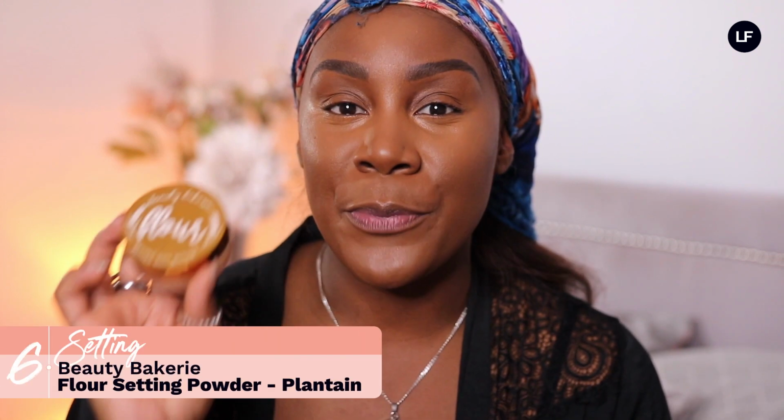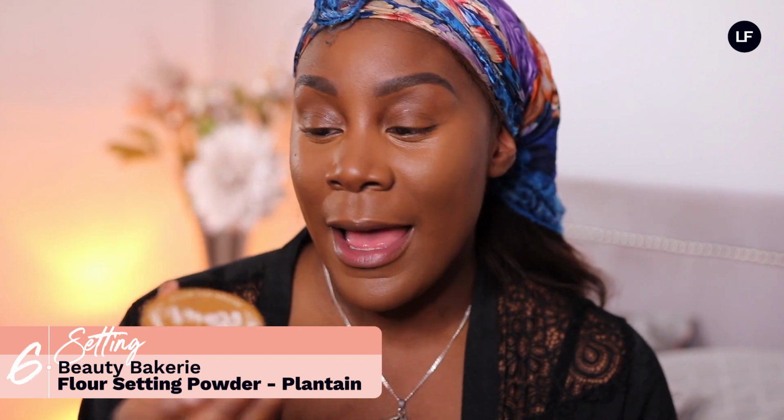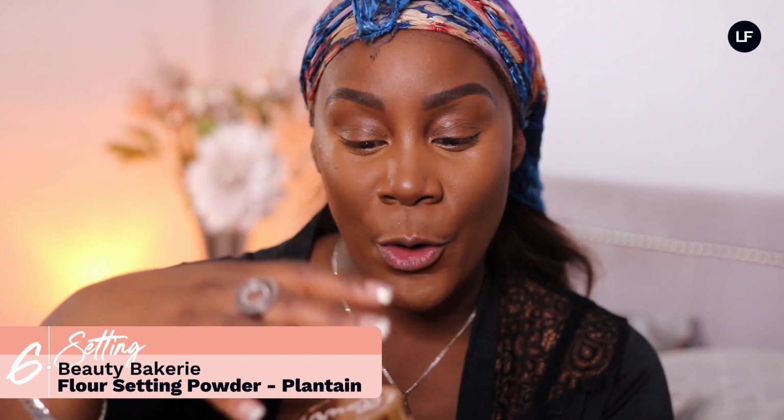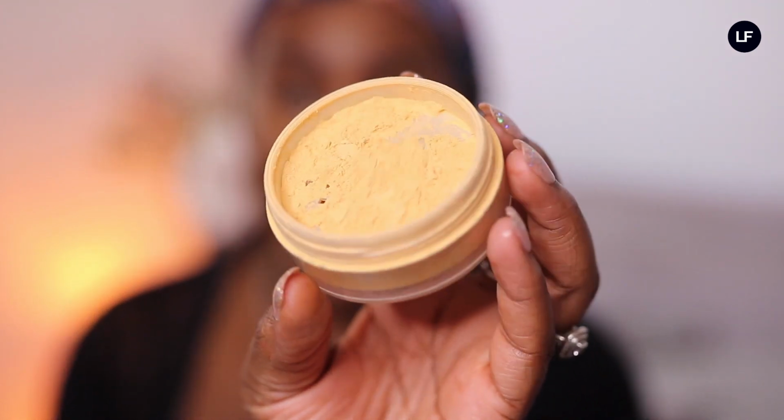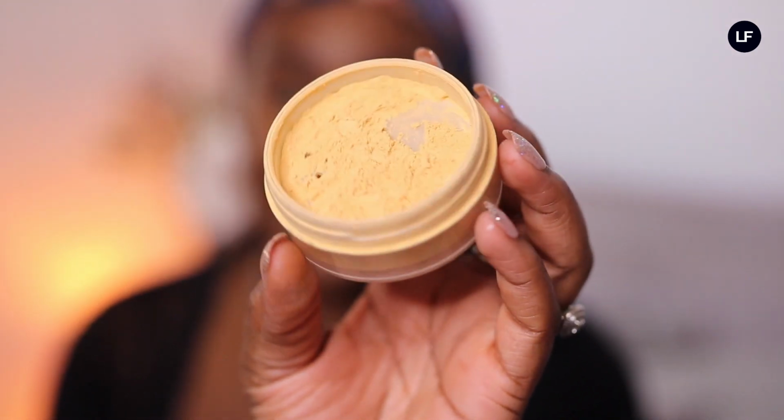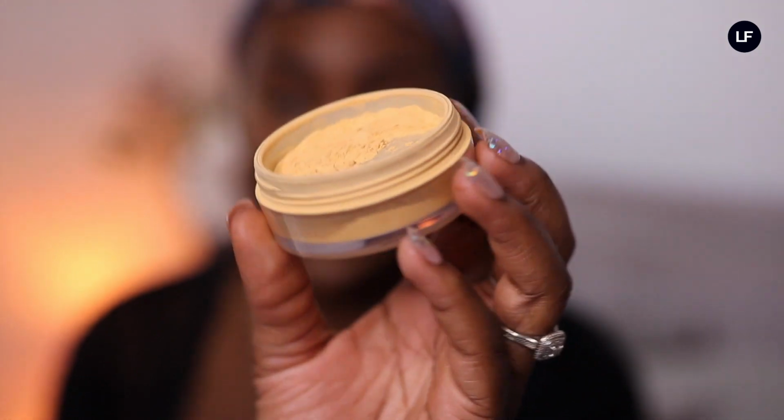So I'm gonna set my concealer with a setting powder because, as much as I do have normal to dry skin, I need to set my concealer to prevent it from creasing. So I'm going to use the Beauty Bakery Flower Powder, and this is in the shade Plantain, or some may say plantain, but it's a beautiful yellow shade, and it just goes perfect with my bright golden undertone under eyes. So I'm gonna use this to set my face.